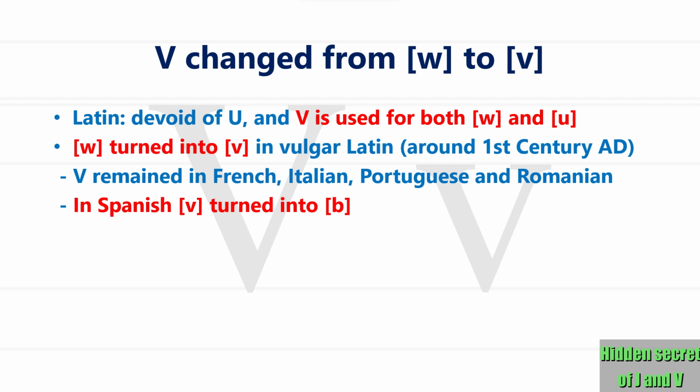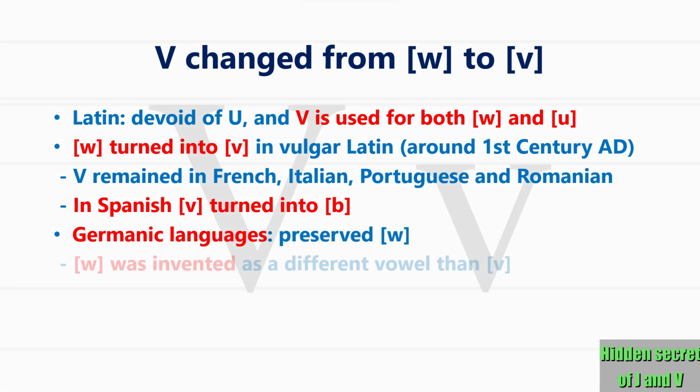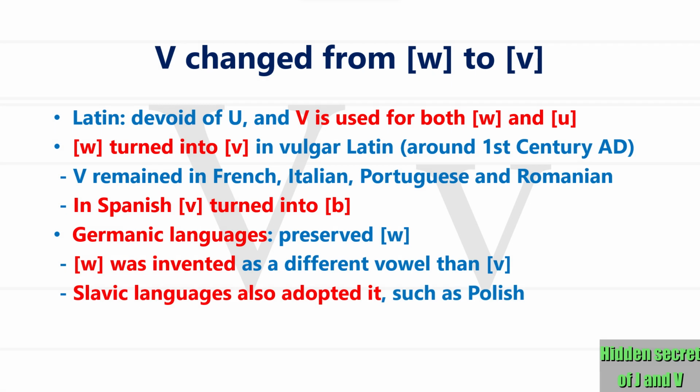So, Romance languages lost the consonant W, which turned into the V sound, while W was preserved in Germanic languages. Therefore, Germanic languages created a new letter W, a combination of two V's, to express this sound, and later, Polish and others adopted this letter, too.